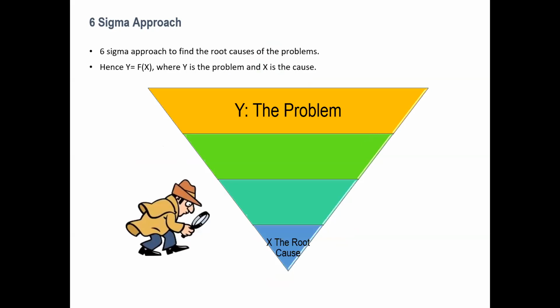The approach of Six Sigma is to focus on the problem itself, or rather, of course, to focus on the root cause of the problem. The problem here is referred to as y, and y is a function of x. In mathematics, y is the result and x is the cause. So y is a function of x. In Six Sigma, we say, fine, we have a problem, but where is the root cause of the problem? Then we collect data about the problem, focus on the root cause, attack this root cause, and come up with the solution.